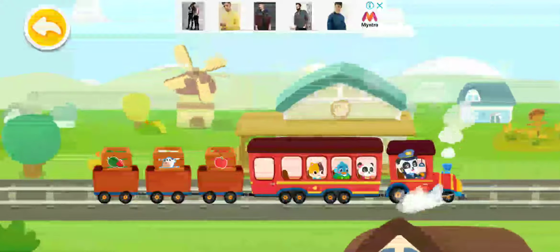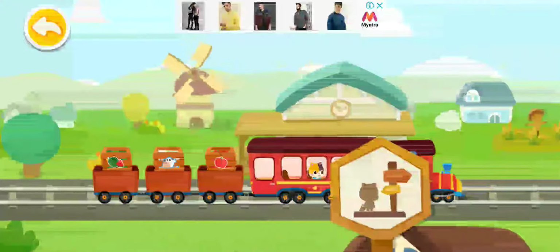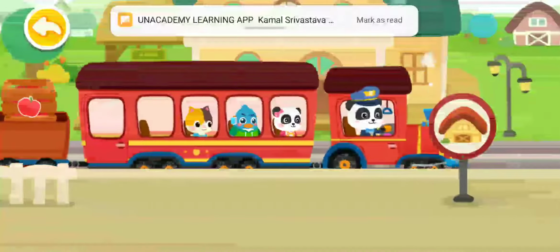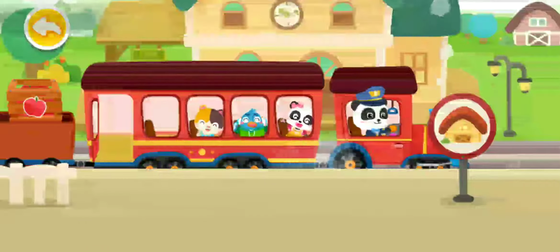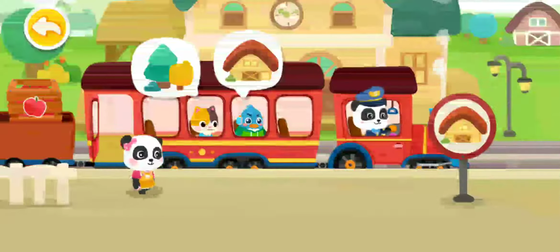We have arrived at the passenger station. Let's help the passengers get on the train. We have arrived at the passenger station. Let's help the passengers get off the train.